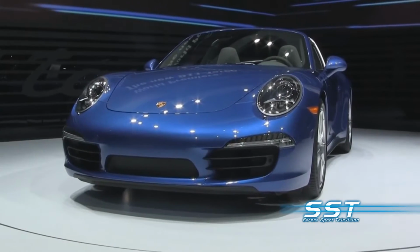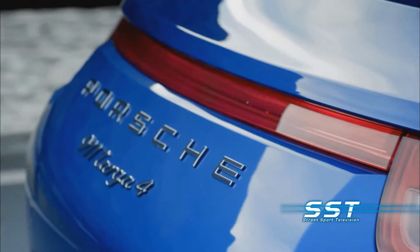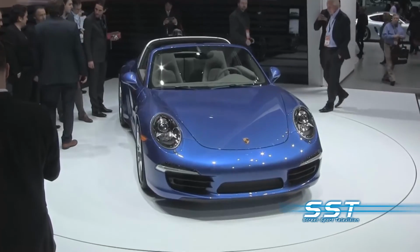From the movie cars of yesteryear, we take a look at not just the future, but the future is now in the 918 Porsche supercar. This thing is a hybrid, and the performance is going to blow you away. Check it out. When it comes to the style of the Porsche 911, the cliche, if it ain't broke, don't fix it, couldn't be more appropriate.